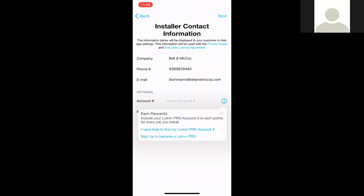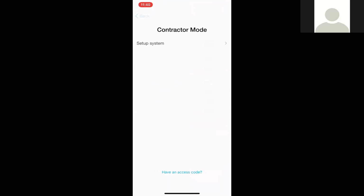Once you're in here, you'll add your Lutron account number. That'll be assigned to you when you become Lutron Pro. You enter that account number so that when you're done programming the system, it automatically pings Lutron and tells them how many devices you've installed in the home to give that homeowner an extended year warranty on the devices, and then also gives you 2% back at list price on your Lutron account that you can redeem for points. I'm not a Lutron Pro, unfortunately, so I have to sign in.